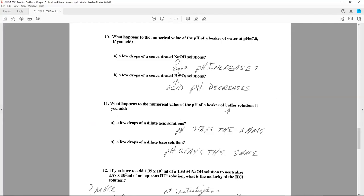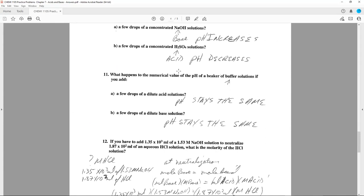All right. Now, what happens to the numerical value of the pH of a beaker of a buffer solution if you add a few drops of a dilute acetic acid solution? By definition, a buffer. See the little arrow? Look at buffer.